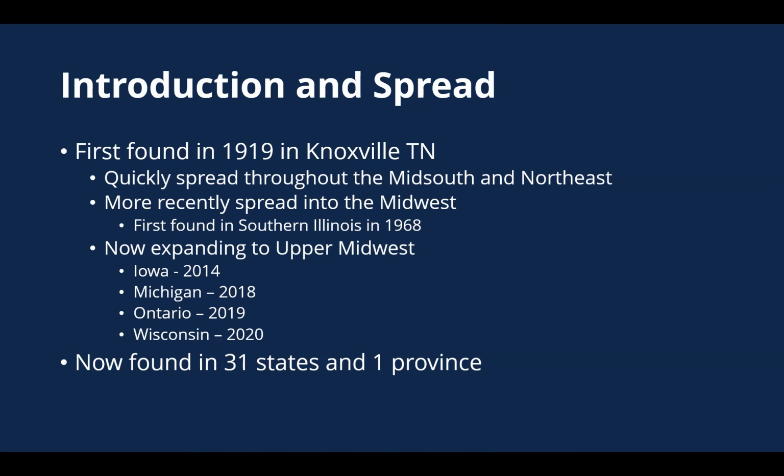In fact, it was first found in southern Illinois in 1968 along the Ohio River. But then it's kind of spreading throughout the state, and then again the rest of the Midwest. It was first found in Iowa, I think in 2014, Michigan in 2018, Ontario in 2019, and Wisconsin in 2020.